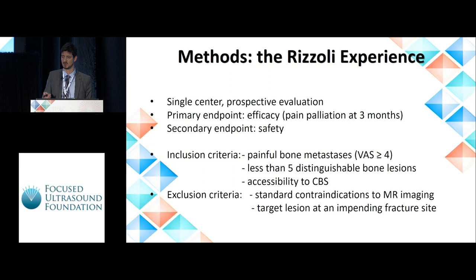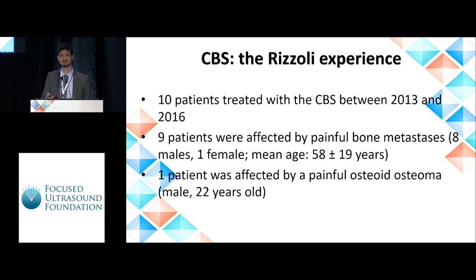Our study was a single-center prospective evaluation enrolling patients with bone metastasis. The primary endpoint of our study was efficacy in terms of pain palliation at 3 months. The secondary endpoint was the safety of the procedure. Between 2013 and 2016, 10 patients were treated with the CBS at the Istituto Ortopedico Rizzoli. 9 patients were affected by painful bone metastasis, and 1 patient was affected by a painful osteoma.